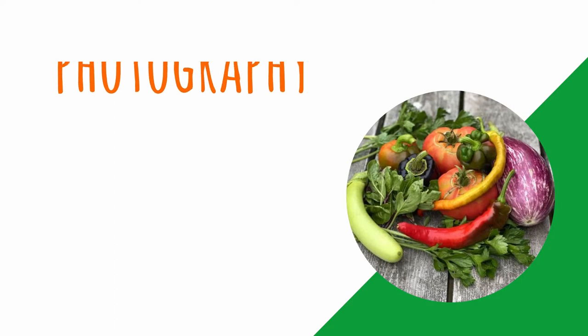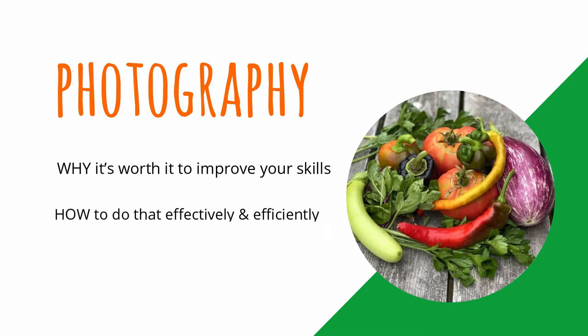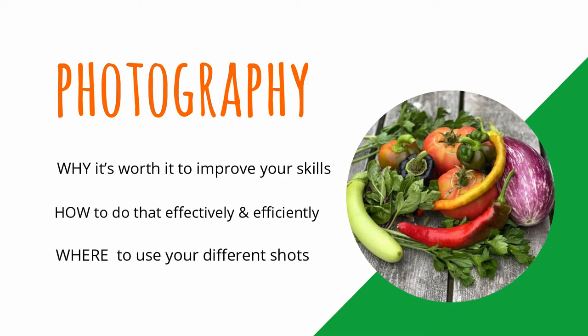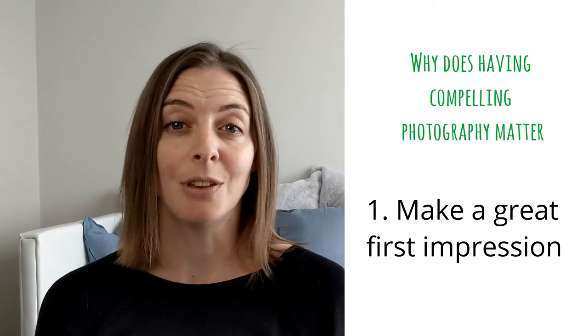So let's get started. Today we are going to be talking about taking quality photos of your products, why it's worth it to improve your skills, how to do that effectively and efficiently, and where you're going to use your different shots. So why does having good photography matter? Well, if you are selling or promoting your products online, there's a good chance that the photo you take of your product will be the first impression that a customer will have of you.